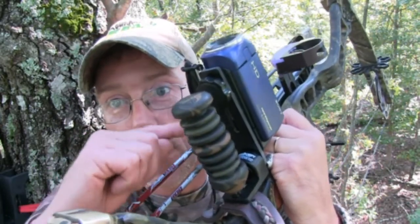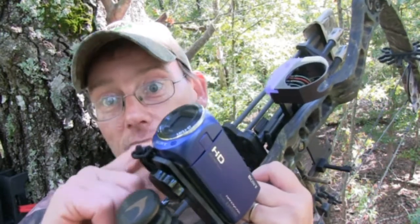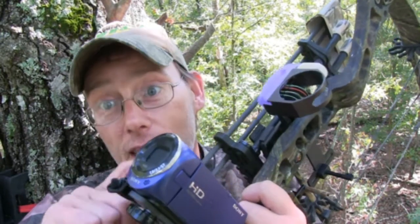I was able to harvest a buck just a couple hours ago now. Came in right underneath my stand just like the does did last night. And if it wasn't for Insane Archery, right here, Insane Archery camera bow mount, I promise you, I got the shot on this camera right here because this one didn't shut off.